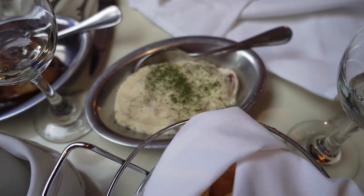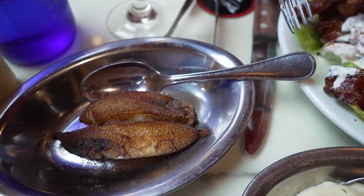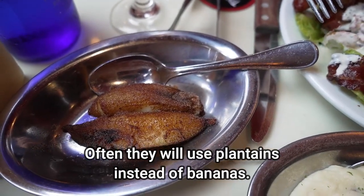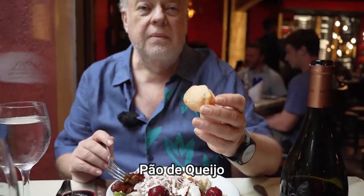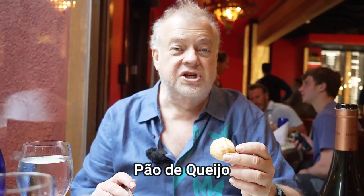Got to do my potato salad, which I did. By the way, on the table they brought us mashed potatoes, very common. Sauteed bananas are very common in Brazilian cuisine, most South American cuisines. And then here they have this traditional Brazilian item called pão de queijo. And pão de queijo is a cheese bread. It's a Brazilian cheese bread.